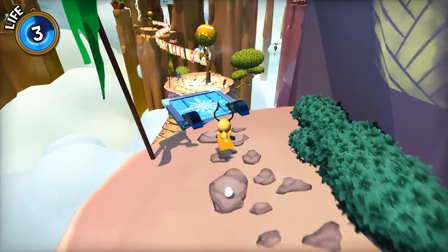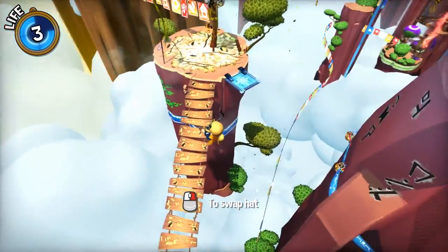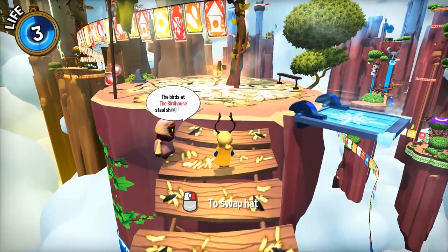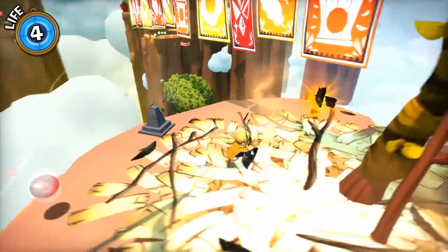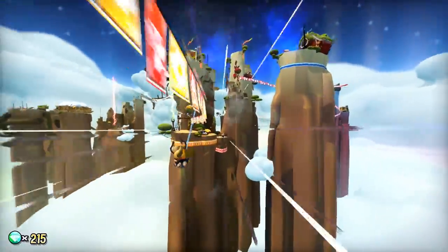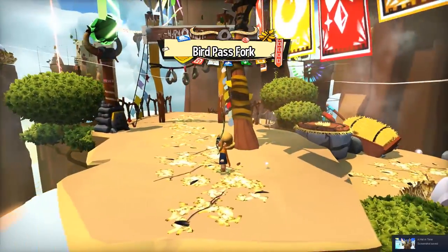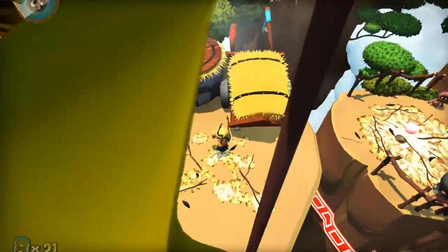Okay, which means maybe we shall do the red one. Oh, okay. Nice. Nailed it. I can deal with stealing birds. I'm not dealing with freaking dweller mask. I don't feel like doing that today. The bird pass fork. Okay, I like birds. They're okay.